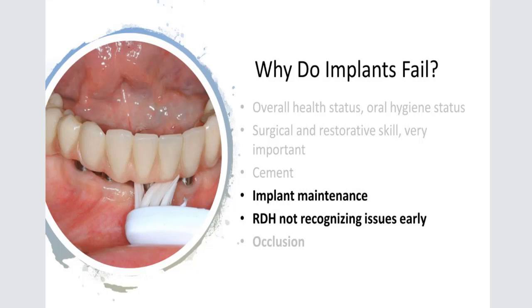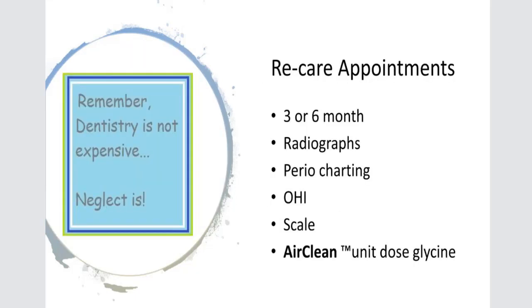So we've looked at the overall status, hygiene status, surgical and restorative skills, cement, we're going to get into a little more. Now let's look at implant maintenance and a hygienist or a dentist not recognizing issues early enough. So what is the recare? My personal opinion is the first year, until you establish how that patient is going to respond to taking care of the implant, especially if it's multiple teeth, get them on a 3 or 4 month recare right away, but again, get them where they're comfortable.